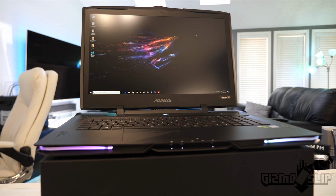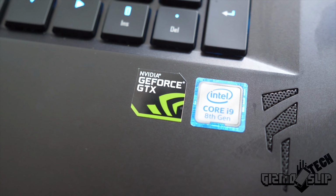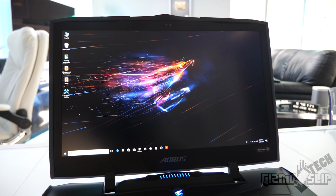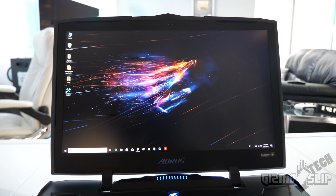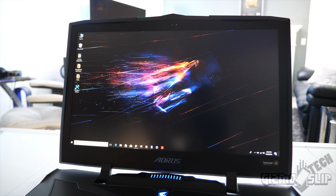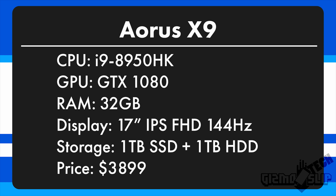Today we're going to talk about this ridiculous $4,000 amazing laptop. But the question is, is it worth it? This thing has a 6-core i9-8950HK. For the GPU, it has a GTX 1080 that is overclocked, has 32 gigs of RAM, which is an upgrade compared to most laptops that come with 16 gigs. It has a 17-inch Full HD, 144Hz display with a 100% sRGB rating, and it's an IPS quality level display with above average contrast. It also comes with 1 TB worth of SSD and a 1 TB hard drive, so you've got 2 TB of storage in this, which is much better than the average competition, coming in at 256 gig or 512 gig SSDs on average.